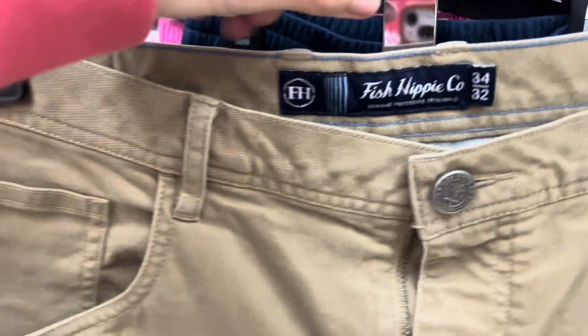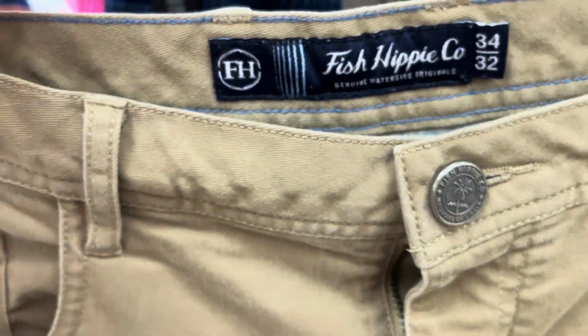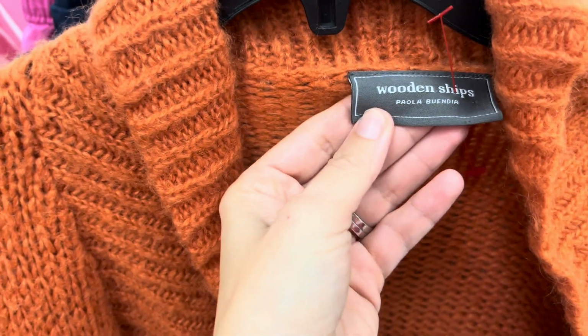I think this is like only the second time that I found a fish hippie, and I might buy these because they're in really, really good shape, a great size, and I'm not going to make a lot, but I'm pretty sure I can flip these, so I'm going to put these in my cart, and I just can't help it. They're really cute, and I know the brand has a following.